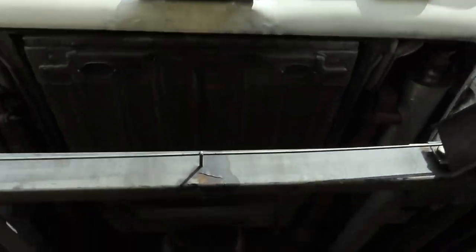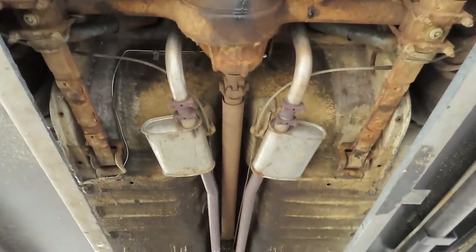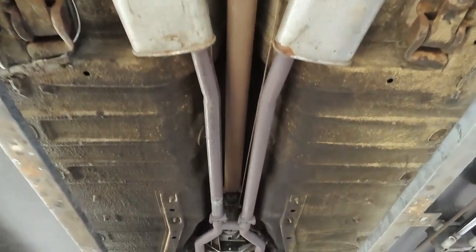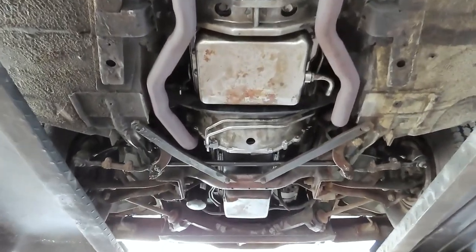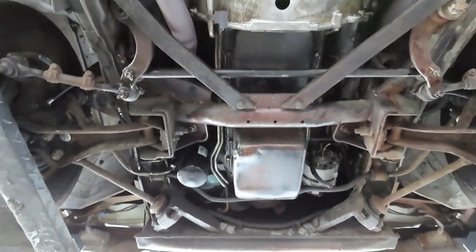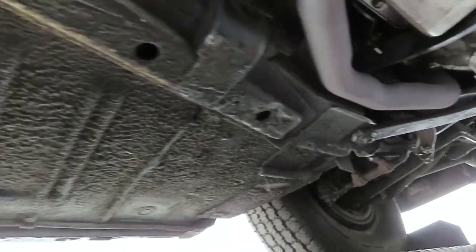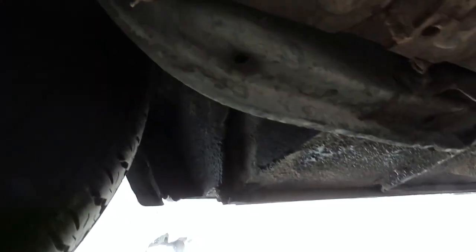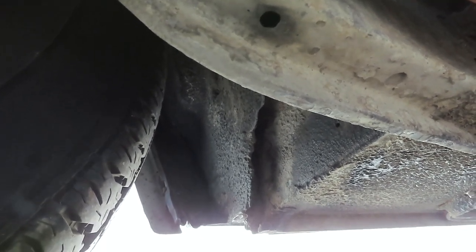Head underneath the T-Bird, and it's a really original undercarriage. There's no rust, the floors are nice and straight and solid, and it's damp like any old car, but it's not puddling or anything, so that's normal, especially for a Ford. And as you get in here, you can see the inner rockers are in really nice shape, along with the floors, as I said, and also the inner wheel wells, because that's usually where your problems materialize first, and then they spread. So look, it's just nice and solid.